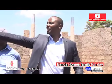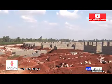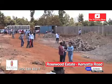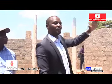Down about 10 meters from here, there's a borehole already done. And I'm telling you, by the time we finish, we are going to have a cabro road and a gate here. Because you can see this estate is a bit inside, we are going to do tarmac from the road up to here. We do cabro roads, but the reason we are doing this as a tarmac road is because this road is being shared by other people.